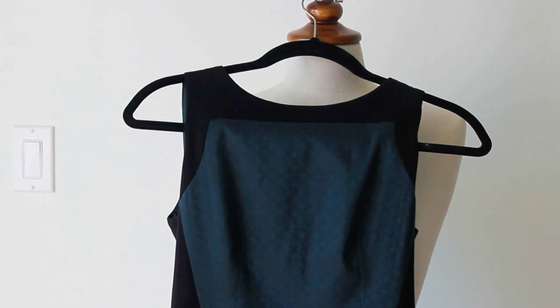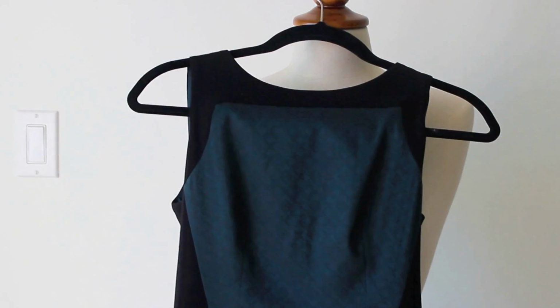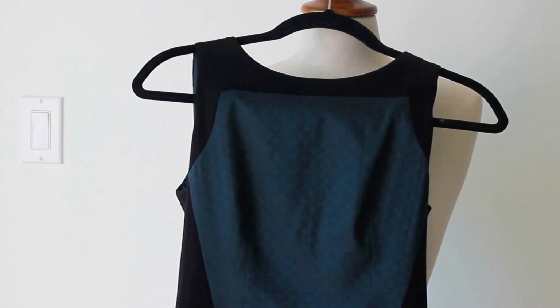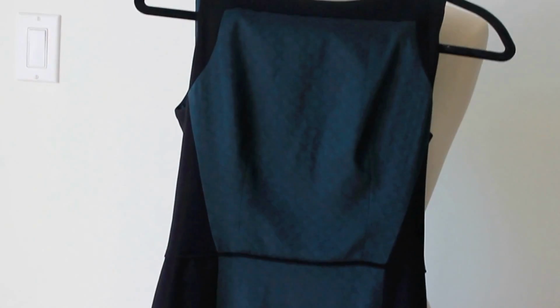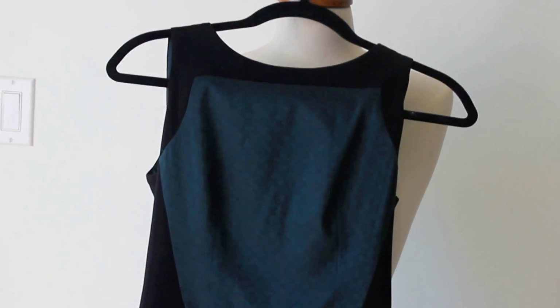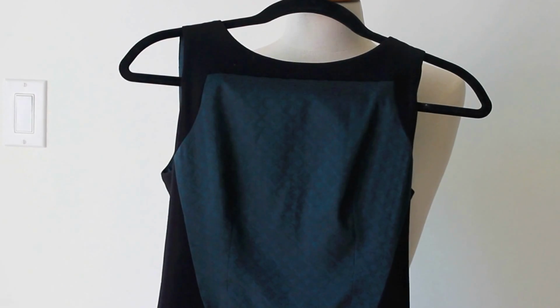For my second day, which is really just a series of meetings up until my late night flight back to Vancouver, I will be wearing this Club Monaco dress, which you guys can see has a forest green panel on the front, and it's very fitted. It's a sort of bodycon style, but it's not inappropriately tight, and it also again has a very high neckline. I just love the fit of this dress. It fits my body really, really well.